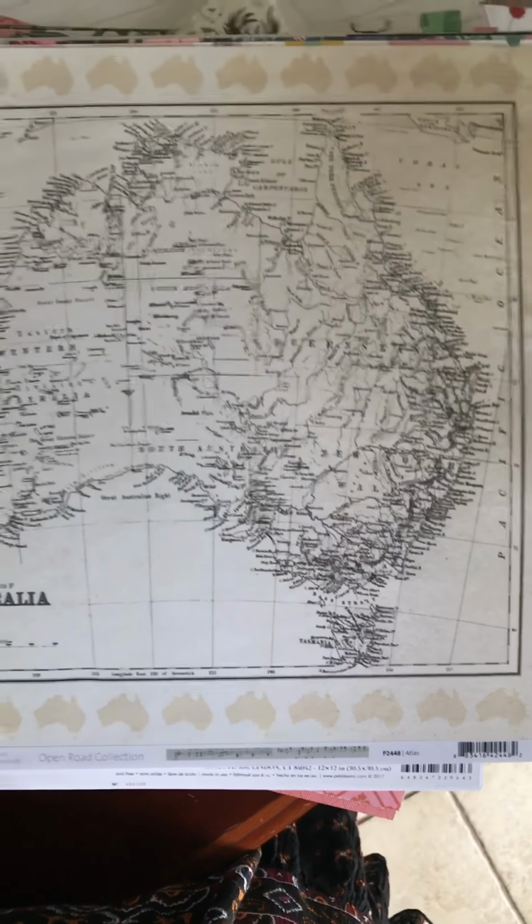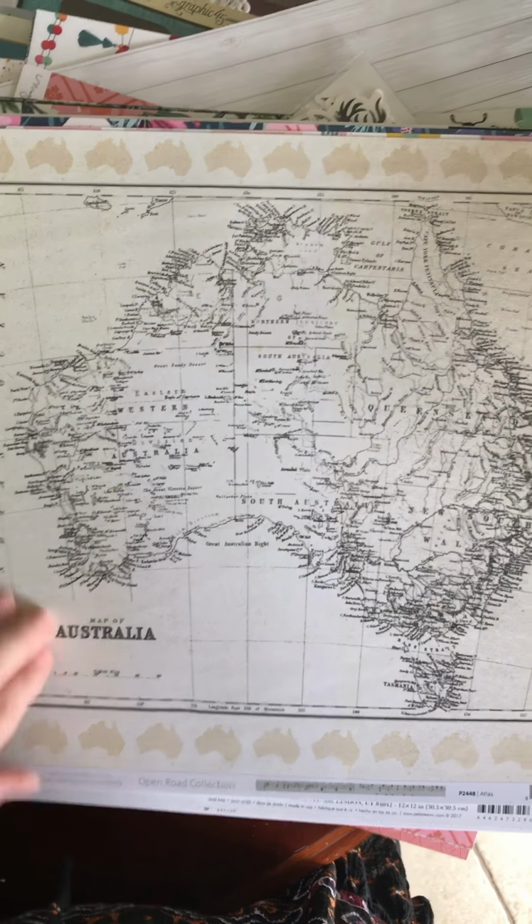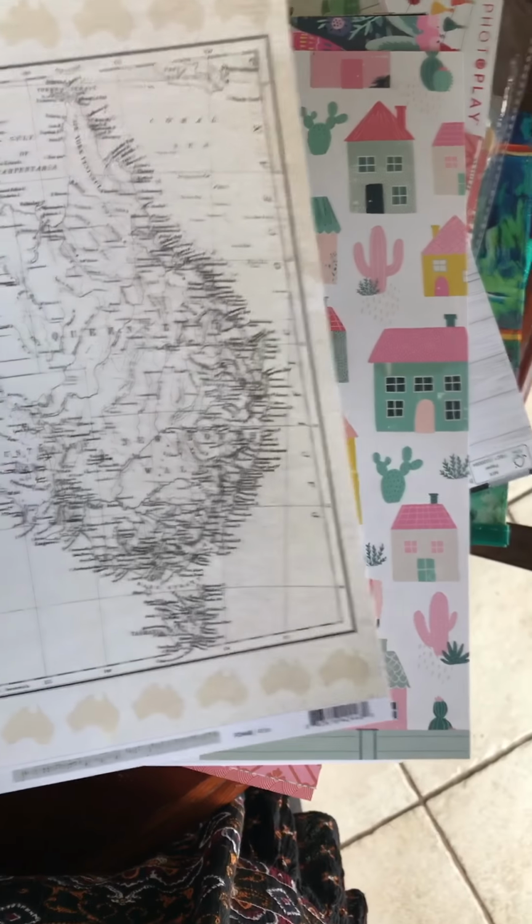And then here's another map of Australia. So I picked up a few pieces in that line. I didn't get all of them, but those were just so delicious I didn't think I could say no.